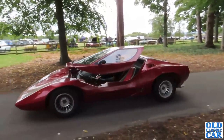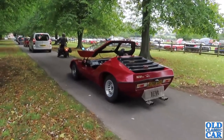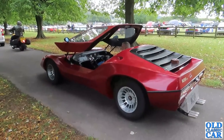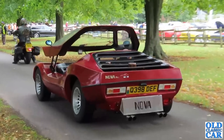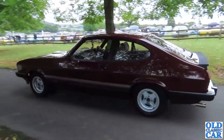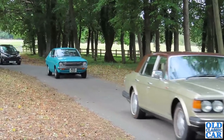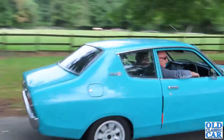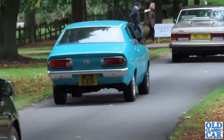Oh, it's a Nova. I remember having a ride in one of those ones. Yeah, this is a VW based kit car, the Nova. We've got a Bentley Mulsanne behind that, a Datsun. Is that a 120Y? It might be. Yes, a Datsun 120Y P-Reg. I remember when those things were everywhere, usually in that turquoise colour as well.